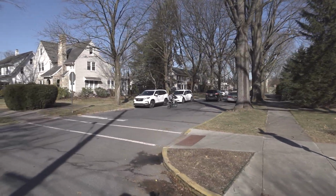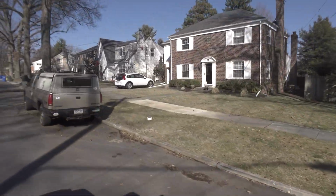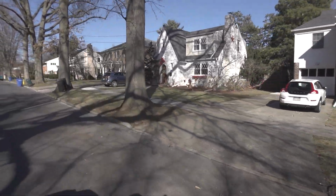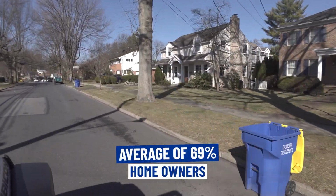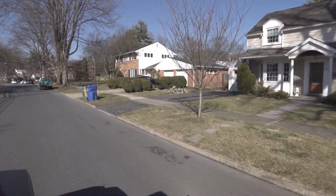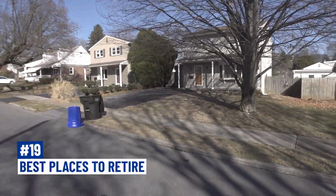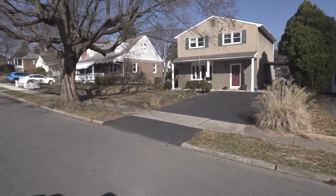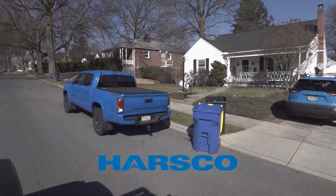Camp Hill has a population of just over 8,000, making it a very small boutique community. Median home values are just shy of $240,000, and 69% of residents own their own home. Camp Hill is also rated number 19 in the entire state for best places to retire. There are a few large corporations in Camp Hill, including the Rite Aid Corporation, Harsco Corp., and Gannett Fleming.